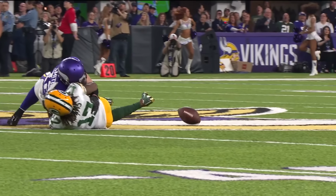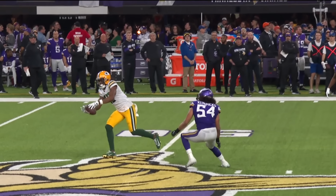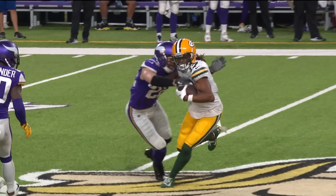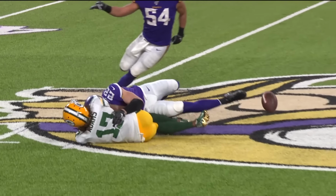Again, that 2 safety high look. Ball is caught in front of him. It's okay. Come up and make a play. Watch the right hand come in and go straight for the ball. That's not luck. That's drill work and training.